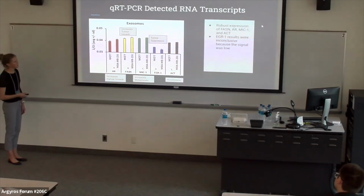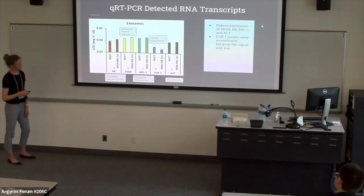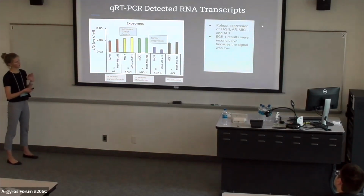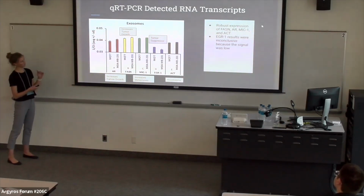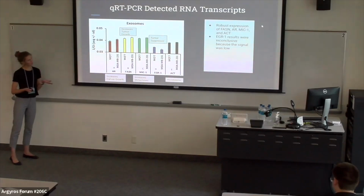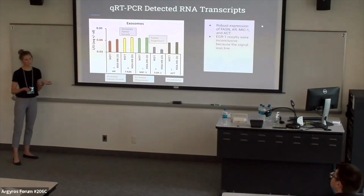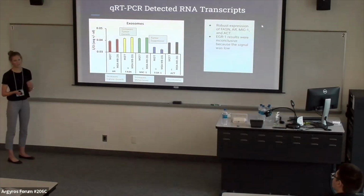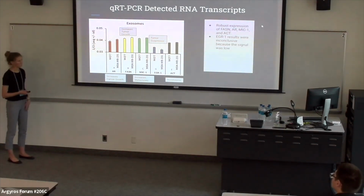So then we have EGR1, and EGR1 results were actually inconclusive because the signal was too low. However, it looks as though the bars are lower than the rest of these, which would mean there's less RNA present, which would make sense because it is a tumor suppressor. We wouldn't expect a tumor suppressor to be present in these cancerous cells. So even though these results were inconclusive, it would correlate with what we would expect to see.